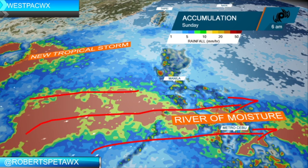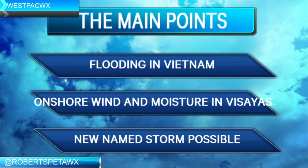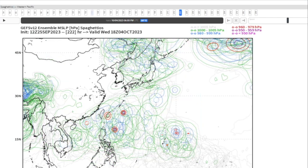You have that flow coming in from the west, and then you have your storm back here towards the north impacting parts of Vietnam. Now the thing is, that is going to continue to linger here, so we're still going to see that flooding in Vietnam, onshore wind, and that moisture flow into Visayas, with a new named storm still possible as this does continue to linger across this area. So let's actually take a look at this. First we'll get to the spaghetti models in a second.